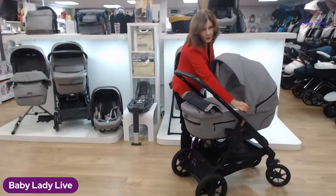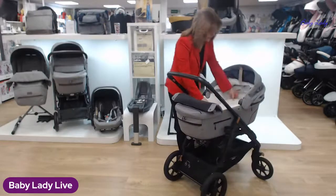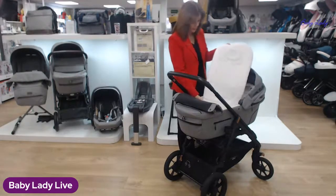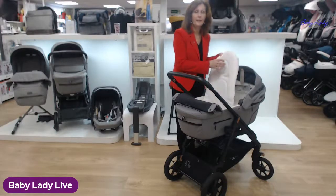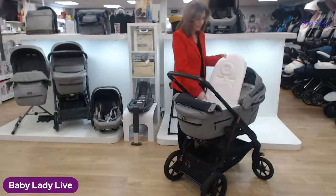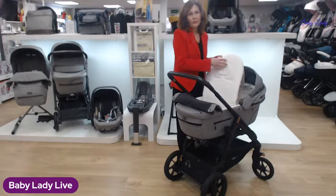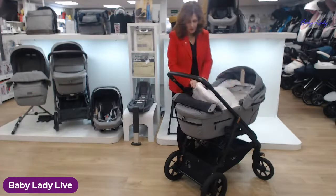If I push these 2 buttons, we can move our hood down so you can hopefully see a little bit more. It's been developed and it's being used in the neonatal hospitals in Italy. And what it has is lots and lots of aerated bubbles, so I think there's over 40 different air breathing points on this mattress. But it also has a special pad here, which is designed to reduce flat head syndrome, and also a roll which adjusts.